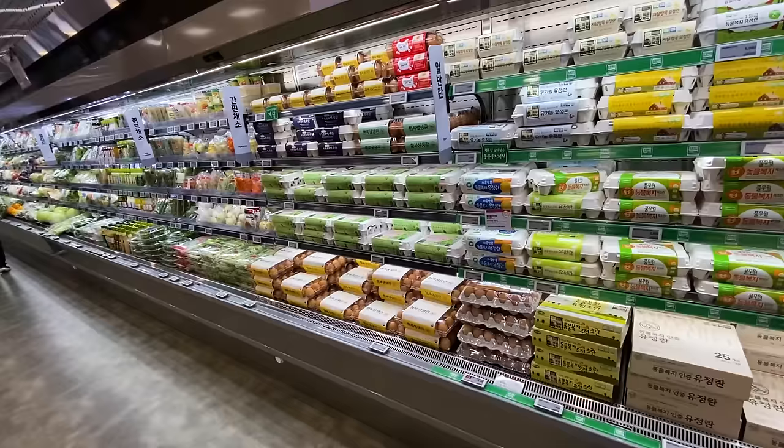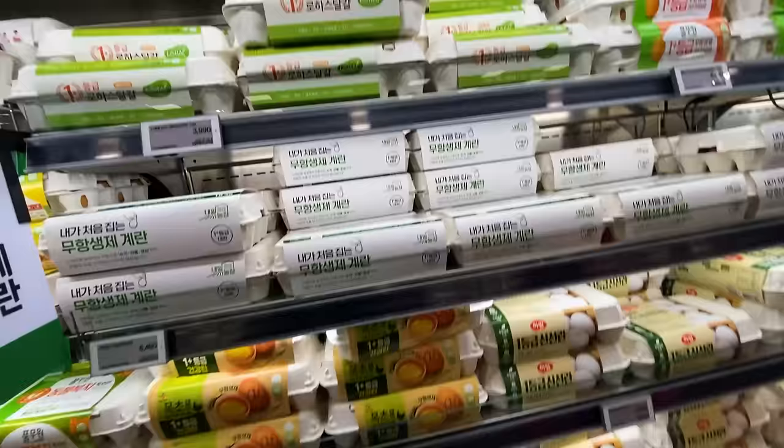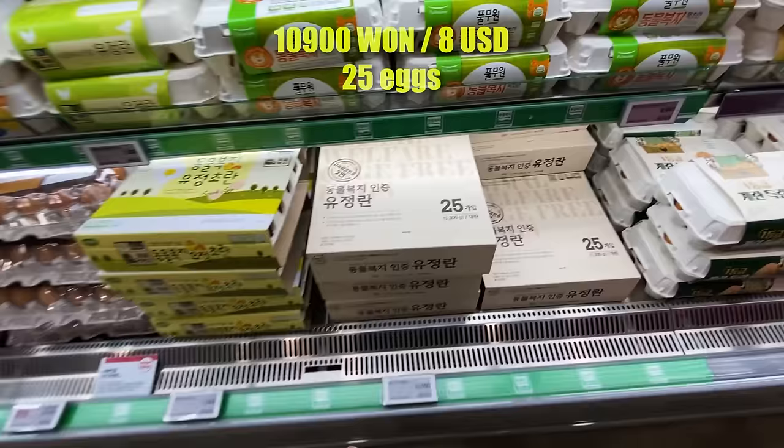Now, typically on these supermarket tours, we like to show the cheapest eggs, which I guess is 4,000 won. And do they come in 12 or 10? It looks like 10. 10 eggs for 4,000 won seems to be the cheapest option. Although you'll probably save some money if you buy the extra large 25 pack, which is unique packaging. Looks like a pizza, no?